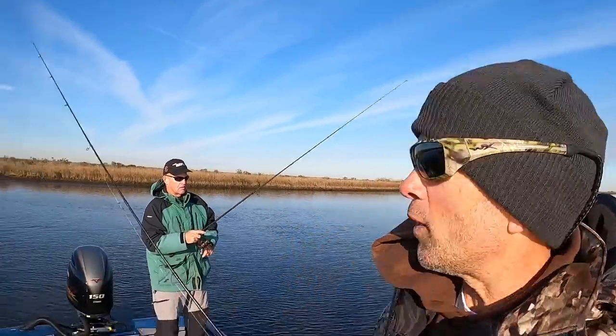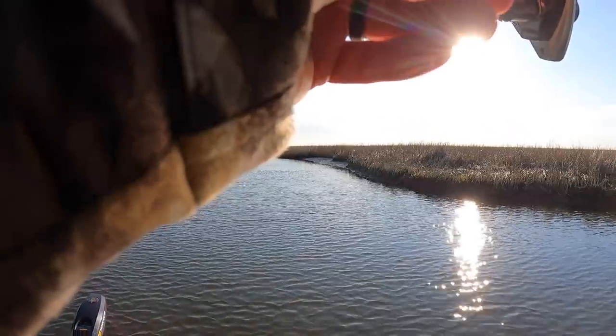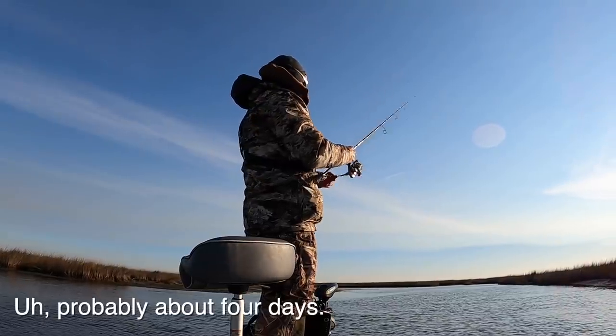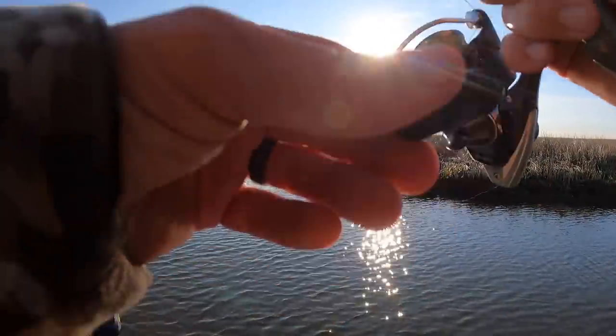All right, I've got Jeff Bruhl with me today, and on the menu are Ned Rigs. Now, we're fishing an area today where Jeff had great success. How many days ago, Jeff? Probably about 4 days. 3 or 4 days ago. And this is what he caught his fish on, these little Ned Rigs.